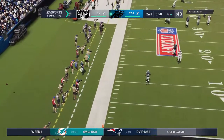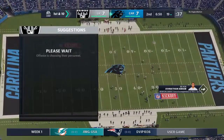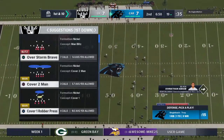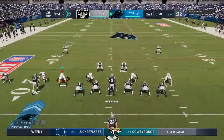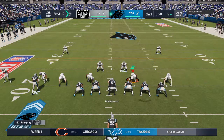And this is going to be ruled out, I think, just inside the 20. Yes, it will. Side judge calls it at the 19-yard line. This Carolina offense at the line, ready to go. The last possession, these guys were able to tie the game with a touchdown. Now they'll have a chance to move out in front.